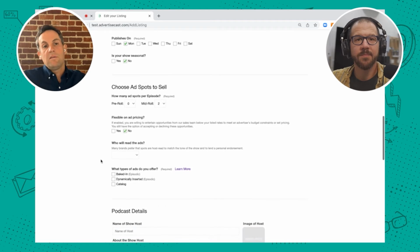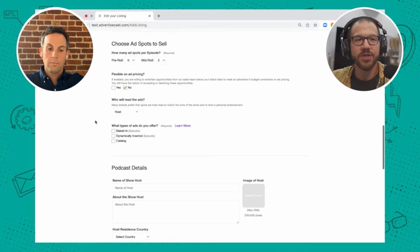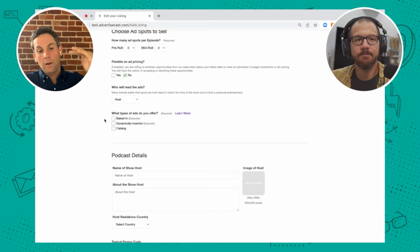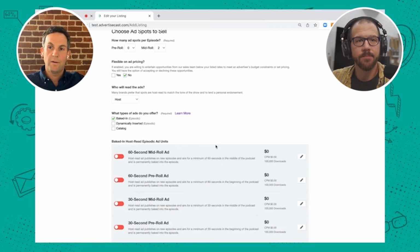From a baked-in perspective, obviously when it comes to dynamically inserted spots, it's a little bit different. Yeah, but even still, if you overshoot on your reach and you can't deliver, then the campaign isn't complete. Exactly. So we definitely want to always err on the low side and then over deliver, giving the advertisers a bit more bang for their buck essentially, and making sure that we surpass that when we can. Perfect.